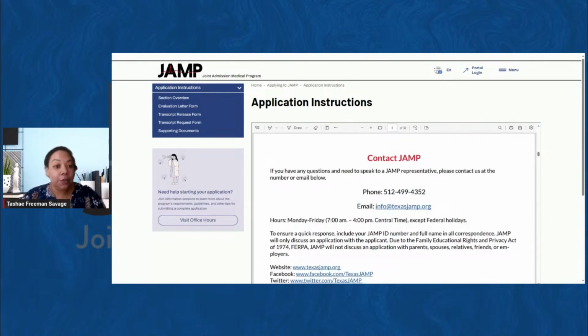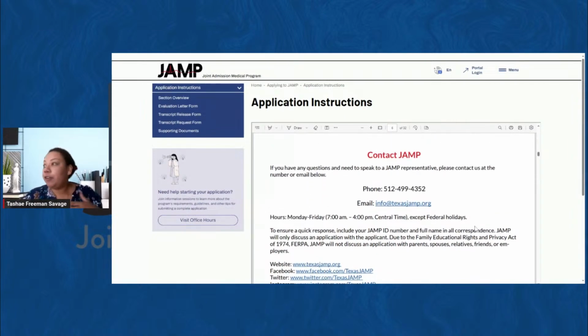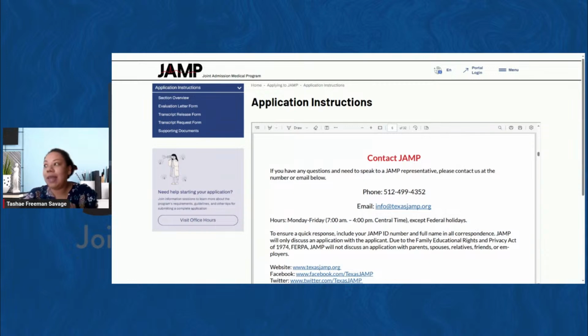If at any point you need assistance with your JAMP application, feel free to give us a call. Our mainline number is 512-499-4352. So this is a time where you can take out your phone, snap a picture, insert the phone number into your phone. We are a resource here to assist you in this process.